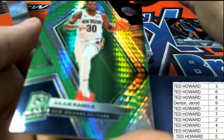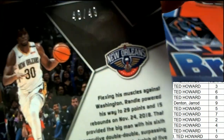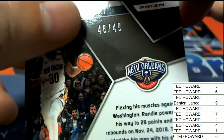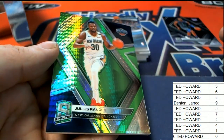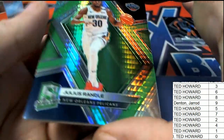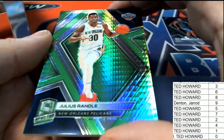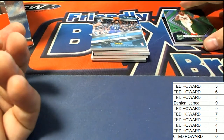21. Here's a Julius Randle. And this is going to go to the number 8 owner, 848. So that is Ted's as well. Congratulations with your Julius Randle, New Orleans. What else is coming out of here in Spectra basketball? Let's hit something big in Spectra.